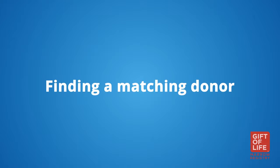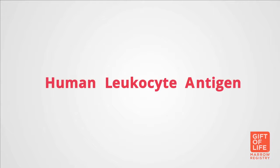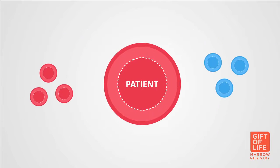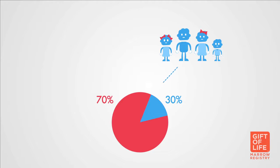To increase the probability of a successful transplant, the human leukocyte antigen tissue typing, or HLA, of a donor must match as closely as possible with that of the recipient. These genes encode for proteins on the surface of the cells in the body, including white blood cells. Also known as antigens, they regulate the immune system and enable the body to differentiate foreign cells from those of the patients themselves. About 30% of patients have a family member who is a close enough match to donate.